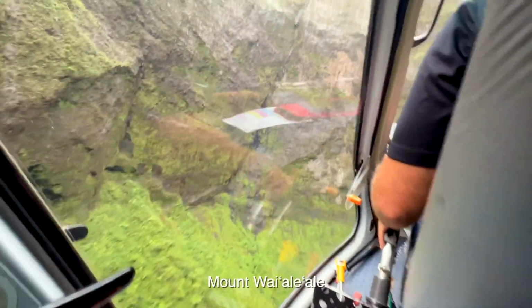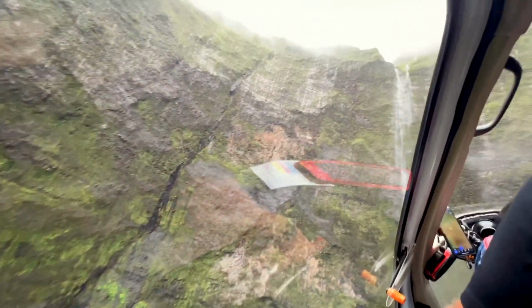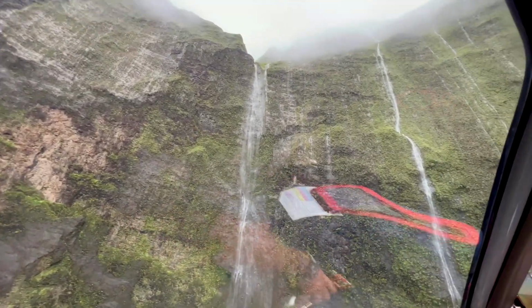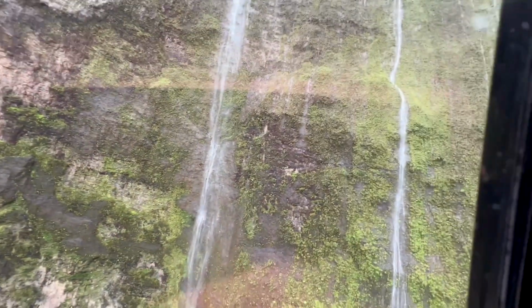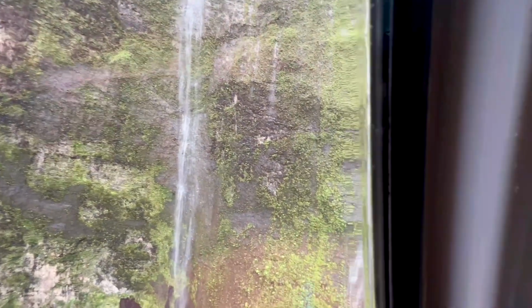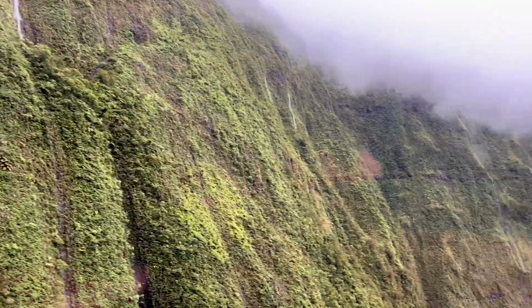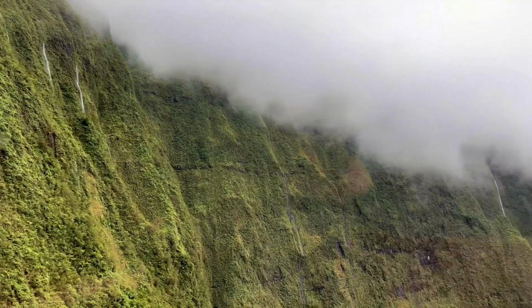And this is what they call the weeping wall. We are inside the volcano right now. If you were standing down on the ground, there would be a wall pretty much all the way around you. And then the little area at the top where you can see the sky out there, that's referred to as the blue hole.